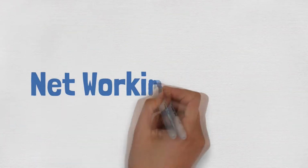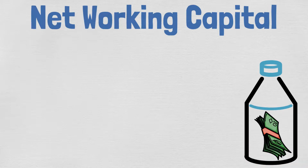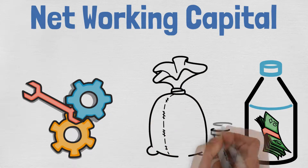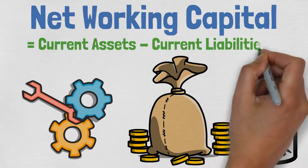Today we are going to talk about the net working capital. It tells us how liquid the company is and how well the company is able to fund its operations and meet the short-term obligations. It is calculated by subtracting current liabilities from current assets.